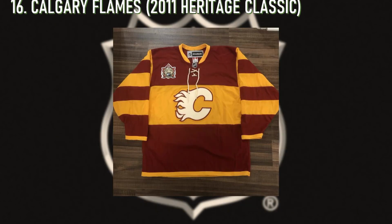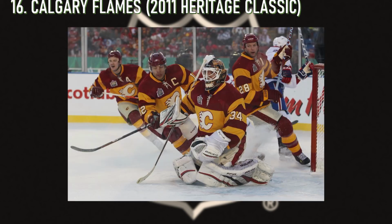And yeah. 16, Calgary Flames Heritage Classic. This is so good. I love this one. I heard some people say that they just did not like this. They thought it was so bad. And I could not disagree more. I think this is such a nice looking jersey. There's Kiprusov. This is a cool picture. I love this picture. But yeah, Kiprusov, the original Robyn Regehr, Jarome Iginla, Jay Bouwmeester. Yeah, but anyway, I love that look. I really love that look. Great look.